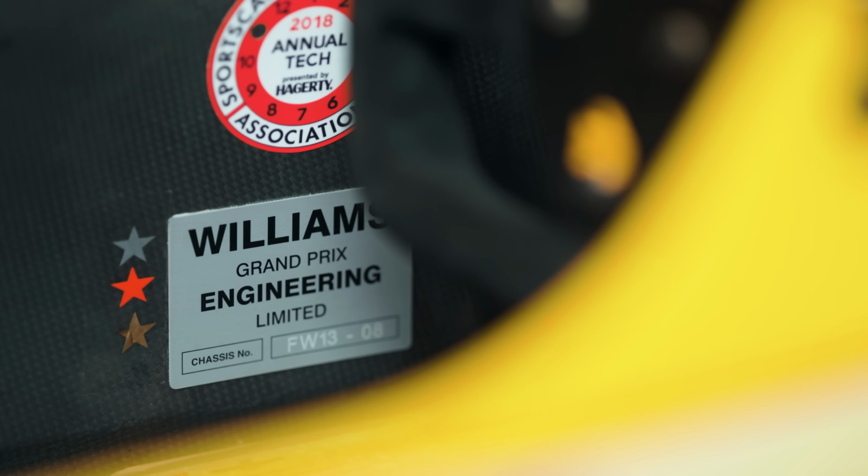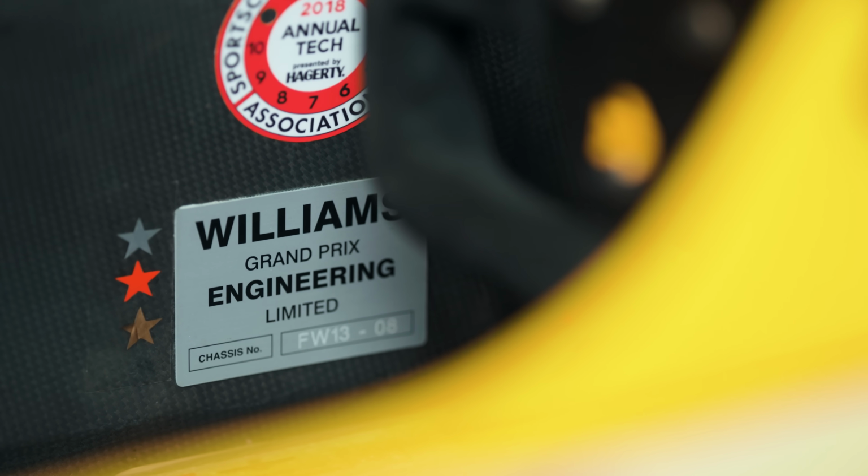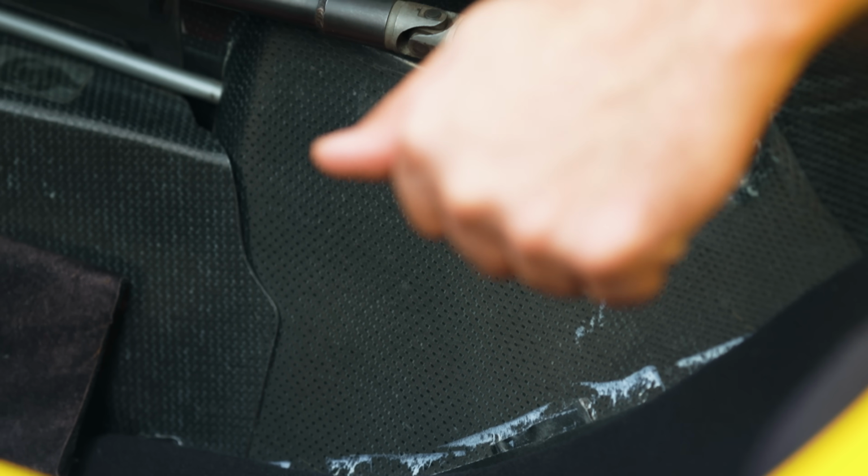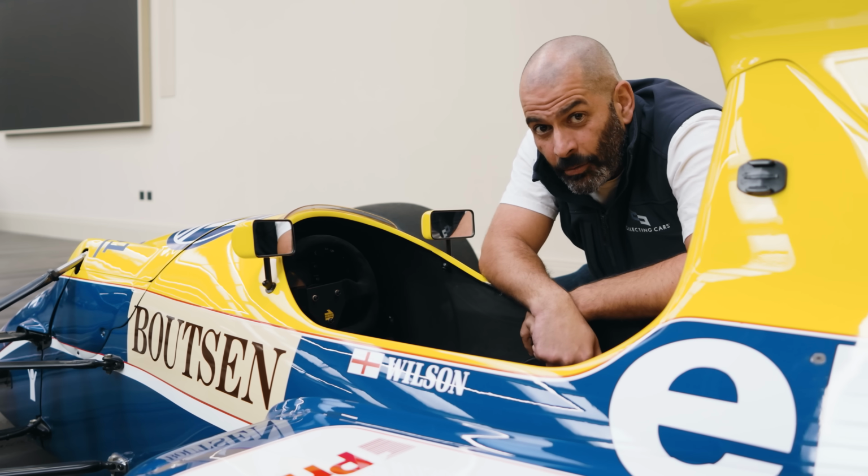And down here, there are 3 stars. 1 for a pole position, 1 for a win, 1 for a second place. It's carbon fibre, which still feels remarkably tough when you wrap it with your knuckles, but it's so pared back compared to a modern Formula 1 car.